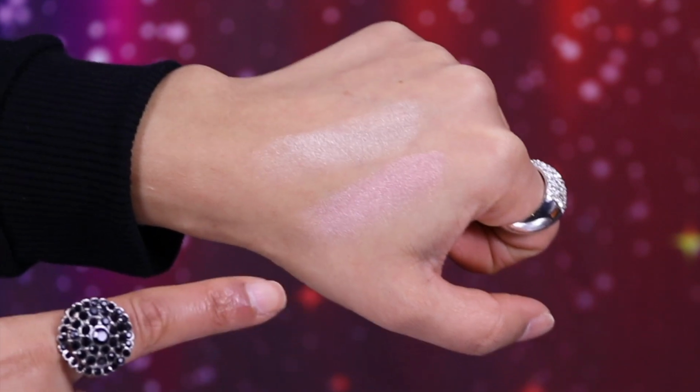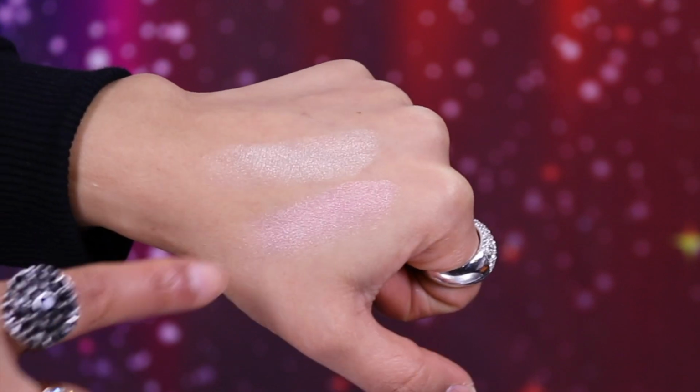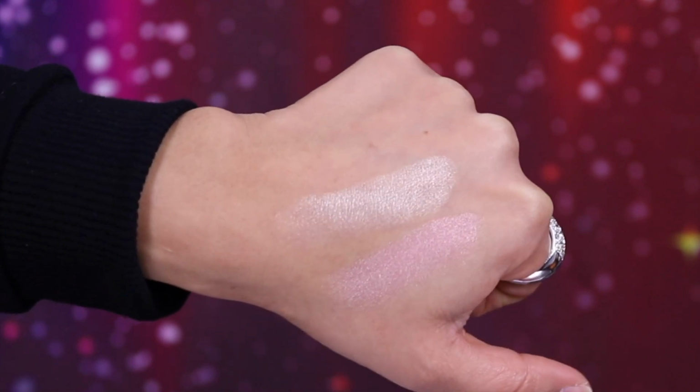Anyway, let me swatch these side by side for you guys just so that you can see what they look like against my skin tone. So we've got Pillow Talk Glow on the bottom, and then we've got Champagne Glow on the top. So you can see very obviously this is a pale rosy quartz kind of colour, and you can very clearly see this is definitely a champagne gold kind of colour. This is just thickly swatched so that you can see yourself.